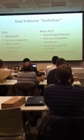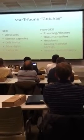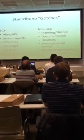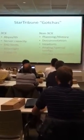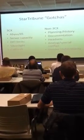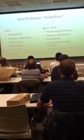We had to export out of Abyss and import it to IIS. And once we did that, the CPU usage came down to about the 70% level, and that's where it's hung ever since. So that covered the server capacity as well.